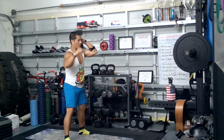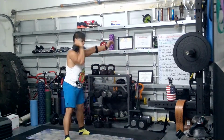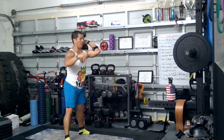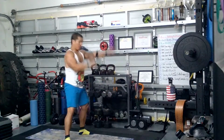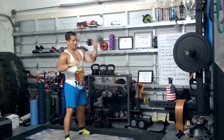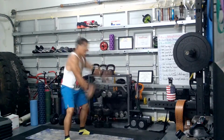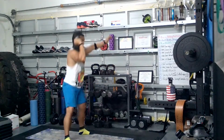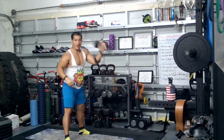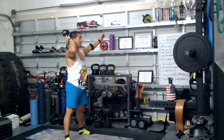keep good balance. That's 3. Switch, keep good balance. That's 4. Switch, keep good balance. That's 5. Switch, keep good balance. 6. Switch, clean, keep good balance. 7. Switch, up, keep good balance. 8. 2 more. 9. 1 more. Power clean. Up top, squat, and that's 10.